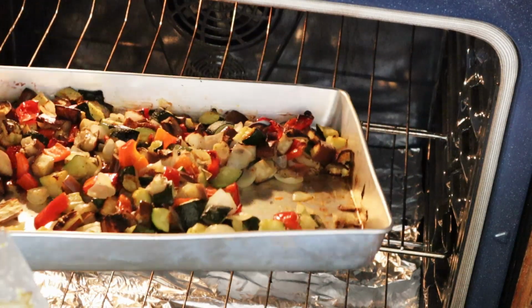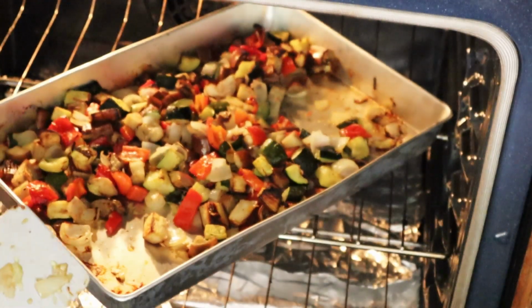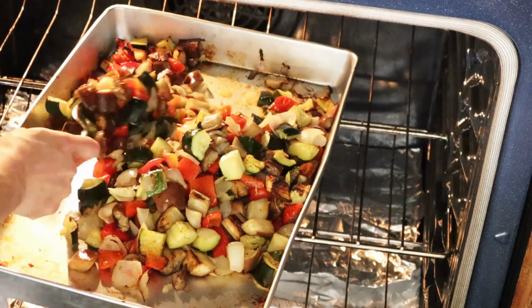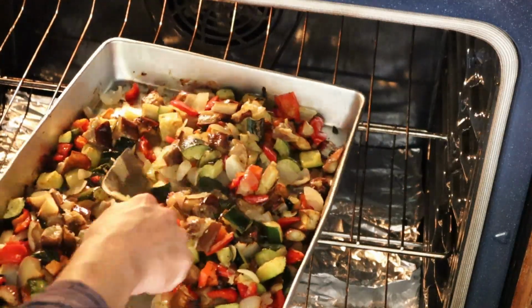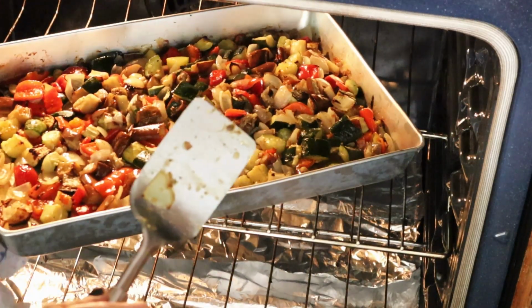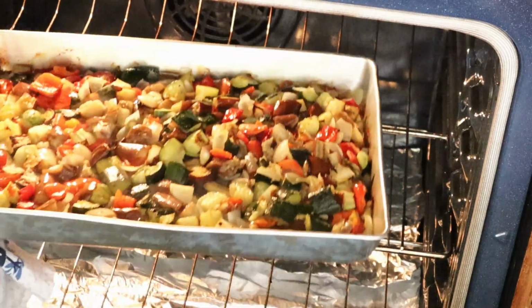All right, you might think that these are done, but not quite yet. You want them to go a little bit more because, as I was saying, the more caramelized these get, the more concentrated they'll taste. They will taste super flavorful. Stirring them and all the steam that's escaping, that's all the moisture from the vegetables that you want to escape. Now look, it's almost in one even layer. So you can tell that they're really getting there. All right, I'm gonna put these for 20 more minutes and we're gonna check it after.